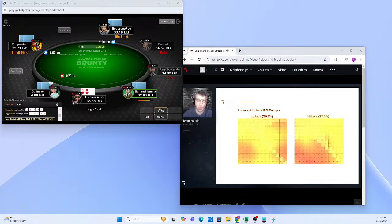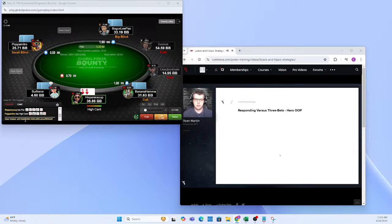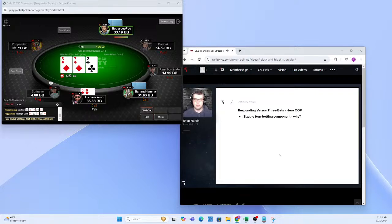Something else I want to talk about is responding to 3-bets. That's obviously an important part of playing from the lojack and the hijack when you have a bunch of players still to act behind you in position. It's going to come up pretty often. And something a lot of people aren't aware of is that when you are playing from those positions and you get 3-bet by an in-position player, there's actually a sizable 4-betting component as part of your counter strategy. In terms of why that's the case, it's just the most efficient way to realize equity with a bunch of holdings in our range.